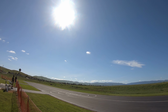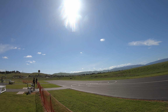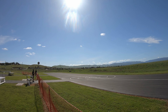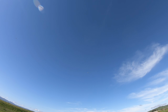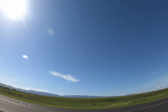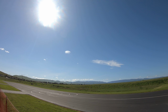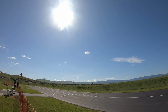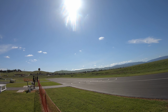What kind of landing left? How'd you like that, Ricky? This plane is amazing. It was nice, man. All right, Ryan, I gotta come in. Landing! Right, come in.